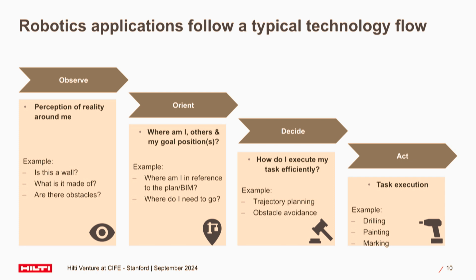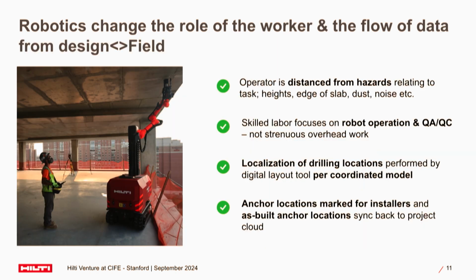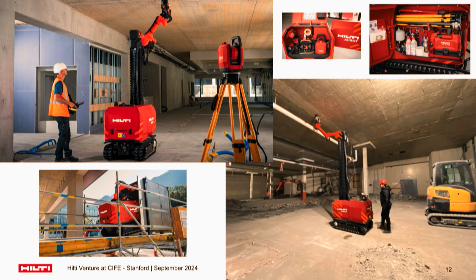Number 3 is then deciding, how am I going to get there? What kind of route am I taking to get to my target? And then finally, of course, acting. A job site robot needs to be able to perform whatever task we're talking about, right? So we're talking about possibly painting or drilling, things like that. So with JBot, that's exactly the concept, right? You have an operator that is in a safe environment. They're not being exposed to dust or vibration or anything like that, and the robot is then capable of performing the tasks at hand.